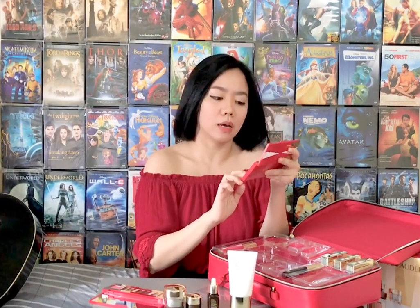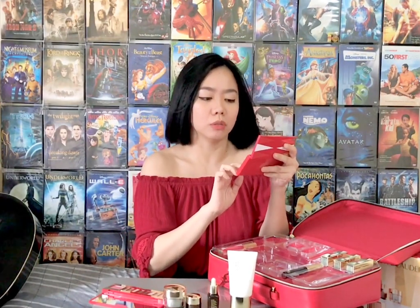Try ko lang maglagay ng konting shadow here. Since I do love brown, I'll try this one. My eyeshadow. Wow! Yeah, so, medyo may pagka shimmer siya. We are so lucky to have them.